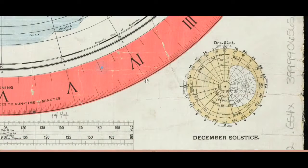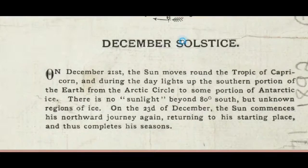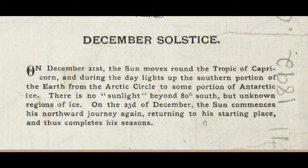In the bottom right hand corner is the December solstice, and it says on December the 21st the sun moves around the Tropic of Capricorn. Oh, the sun moves, does it? Oh, how interesting is that?